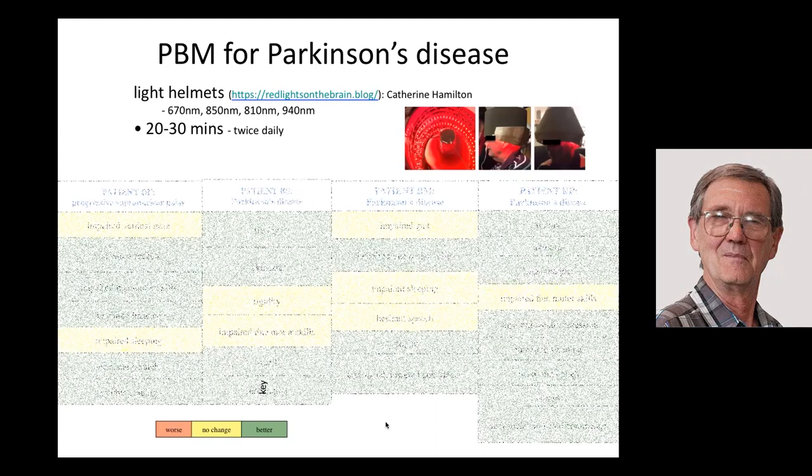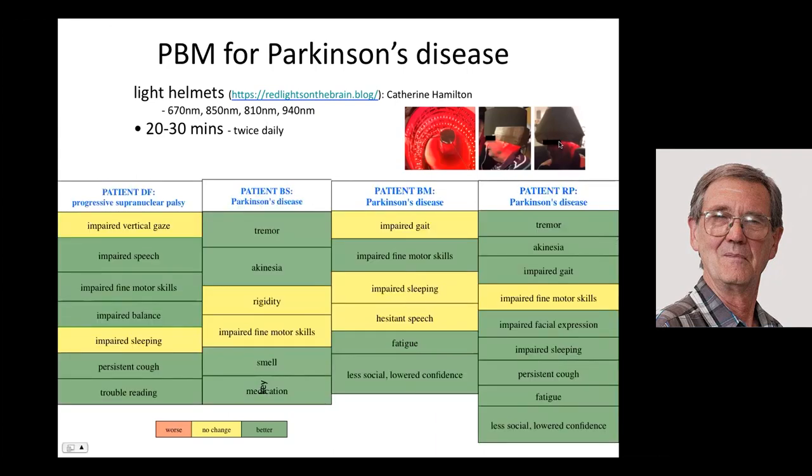Parkinson's disease, this was work from Australia, where they have these light helmets. You put these light helmets on the head, all wavelengths, red, near infrared. What you see is that if the color is green for these measurements, because everybody's symptoms are different in Parkinson's, that makes it a bit difficult to really do a trial. But anyway, problems they had at the beginning were either no change or improved. Nobody's symptoms got worse, any of them. The vast majority improved after, I think this is 4 weeks treatment, I believe, twice daily, 20 to 30 minutes.